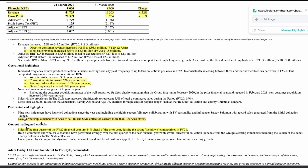They also have launched some new influencer collections, which is great, and they have a new partnership launch with Asda to sell in 100 Asda stores. So that's very interesting that they're looking to go down there. Obviously, there's more than 100 Asda stores out there, so there could be more scope to open up in more stores. Also, are they potentially looking for more partnerships down the line if the Asda one's big?